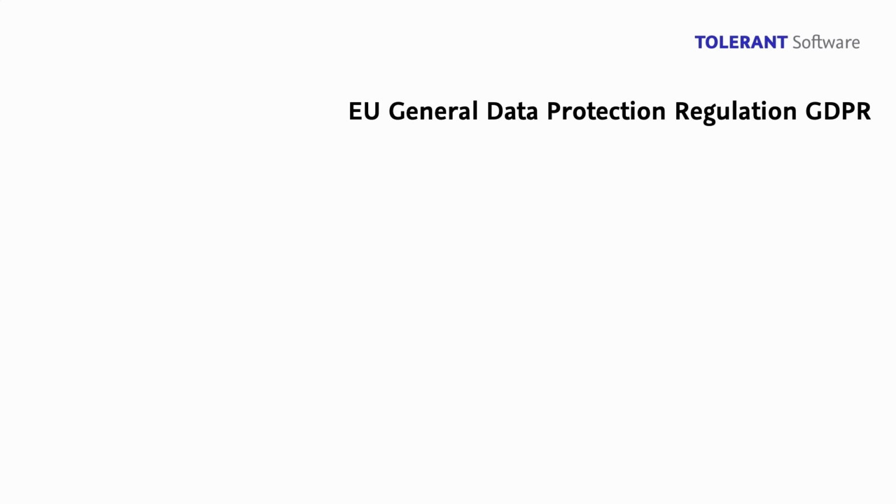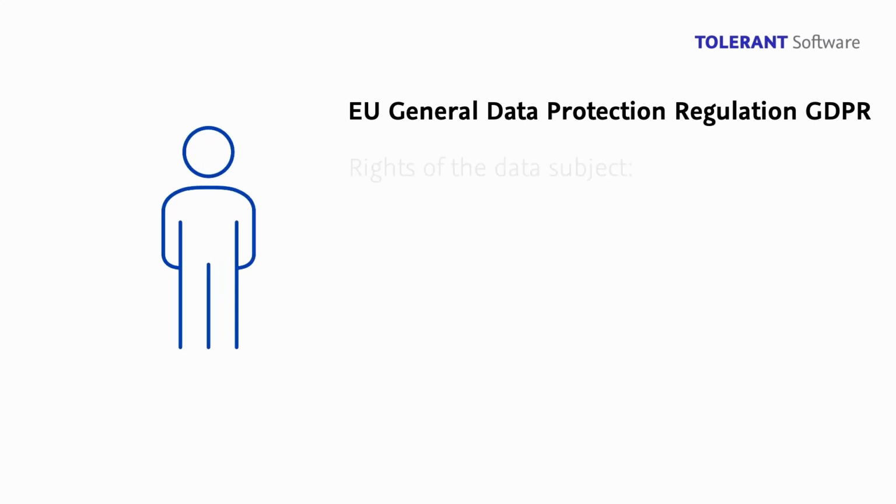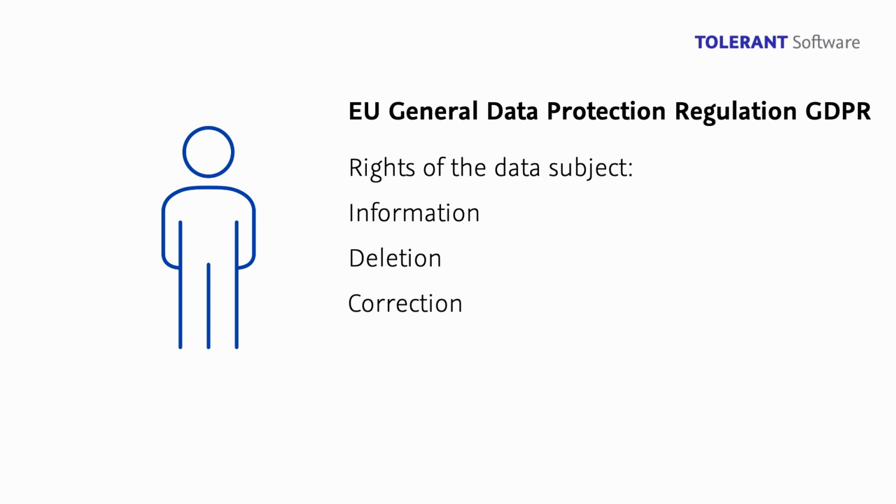The background. The General Data Protection Regulation of the European Union, GDPR for short, grants your customers many rights. For example, you must provide information about stored personal data. You must delete or correct this data if requested. Customers also have a right to have the data transferred.